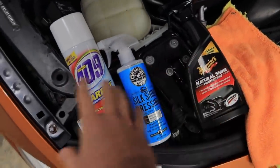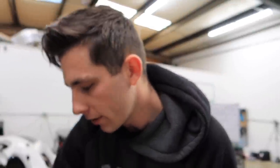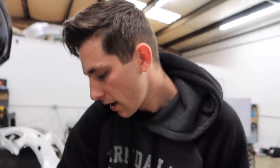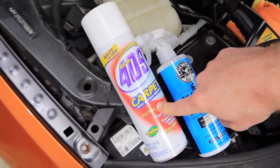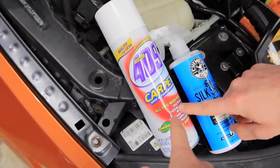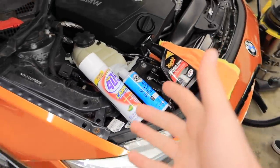But the cost to just do this car with these products, how many cars can you do with these products? Probably like 20, maybe 20 cars. 30. This one will last a long time. This one will go pretty quick, this is like maybe 2-3 cars. Probably like 20 cars. It's probably like 30. So we're looking at maybe a $3 detail. Probably like $3, realistically.